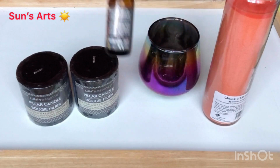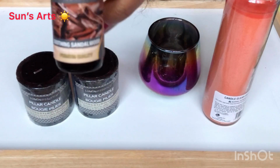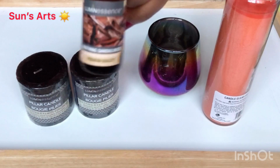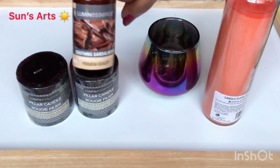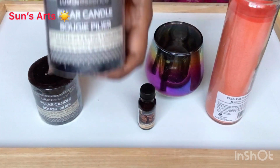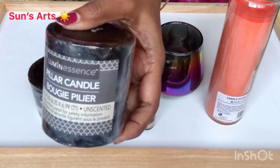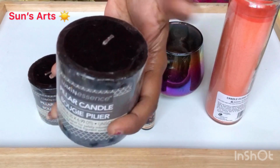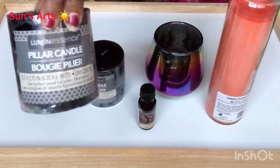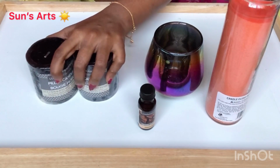And the next interesting one is this sandalwood oil. And I'm going to use this for the diffuser that I got from Dollar Tree. So I'm going to drench that pad with the sandalwood oil and use the diffuser. And this one is the black marble pillar candle, and I got 2 of them. So I have a project in my mind, so I'm going to do it with these candles. Yeah, please look out for that.